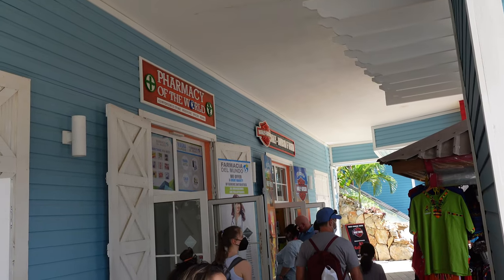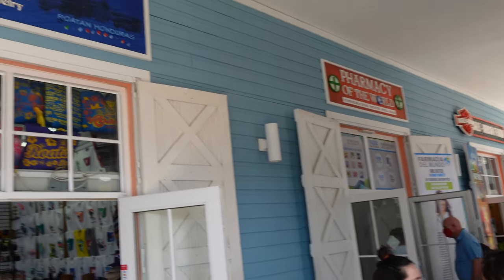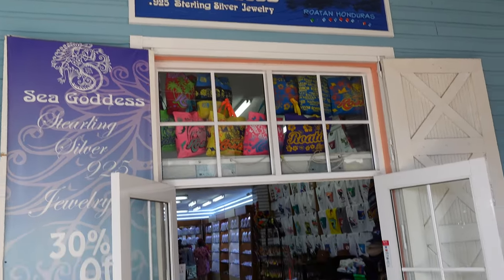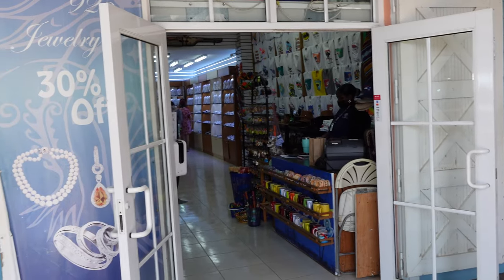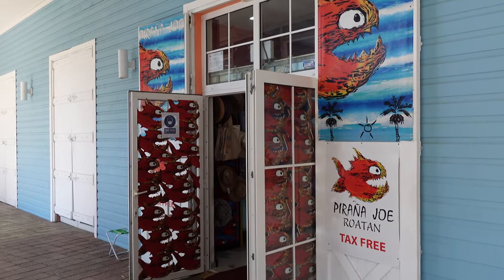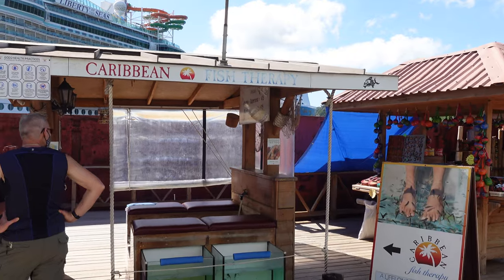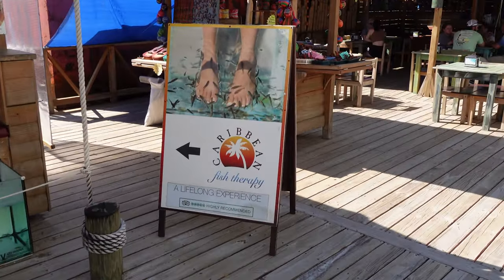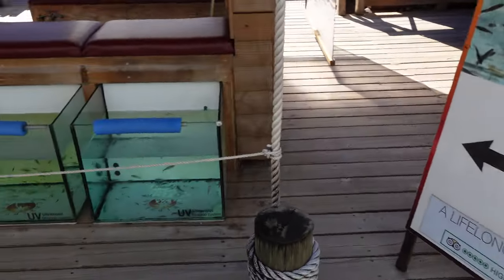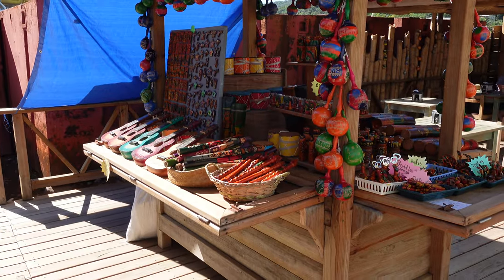Back at the big building, they do have a Harley Davidson. There's a pharmacy, convenience store area. Sea Goddess, which has jewelry as well as some t-shirts. And then there's a Piranha Joe official store as well, of course, with all that themed merchandise. Oh, and this is cool. They have the Caribbean fish therapy. I think this is where you put your feet into the tanks of fish there and they eat away the dead skin.